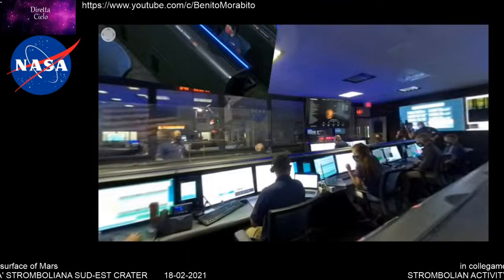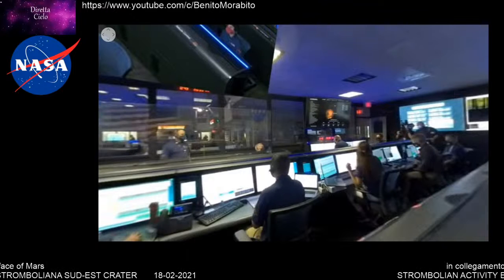Okay, so now the vehicle's on its own. It's turning itself to face the heat shield toward Mars, and will eventually hit the top of the atmosphere. We're not far away. This is going to go very quickly from here on out.